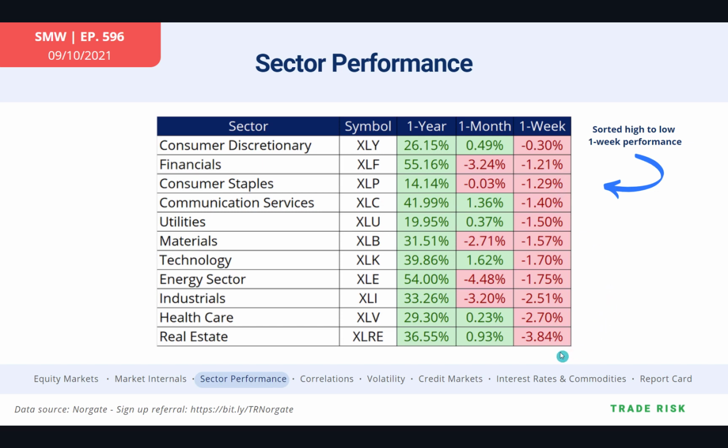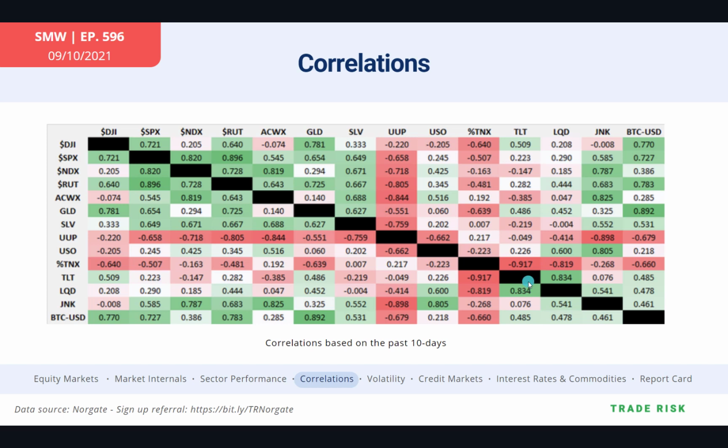On the downside, we had real estate, healthcare, and industrials down anywhere from 2.5% to almost 4% this week. Everything in the red, and again, you can see in the 1 month numbers, we're starting to see a few more sectors creep into negative territory, looking back over the past 1 month of trading. Let's take a look at correlations next.